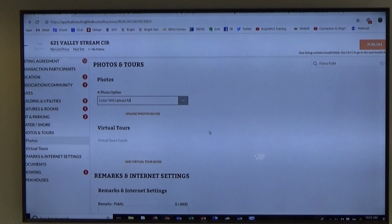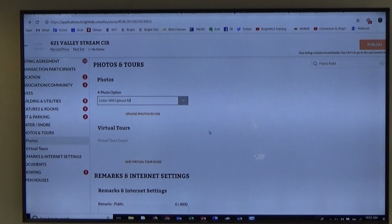So you can not put a picture in if you want to, but keep in mind, when you upload a listing without a photo, you do your seller a gigantic disservice, and then it goes out to all these third-party websites without that photo. Even if you published it temporarily, any client that would see this now on a third-party website might immediately discount your listing, thinking there must be something bad with this place if they didn't even put in one picture.